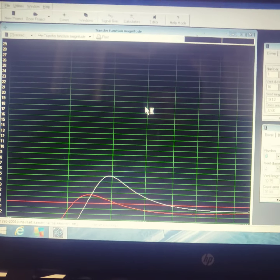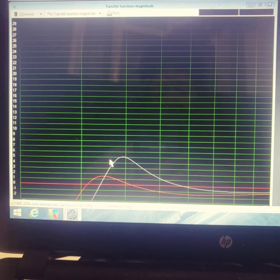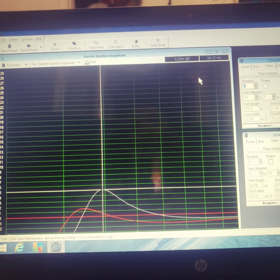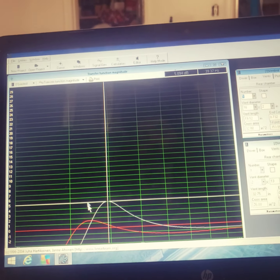Now, on the magnitude chart, as we can see, this one definitely smashes it. Where this one starts to go here at 35 hertz, this box will start to outplay this box by a dramatic change. This is 1.5 dB over. This box plays up to 5.09 dB over. So that's an increase of 3.5 dB on this.